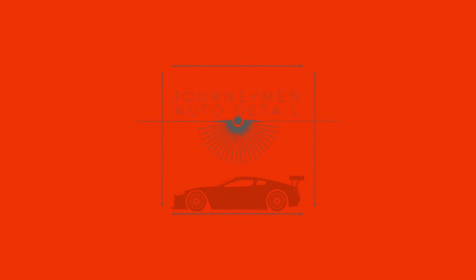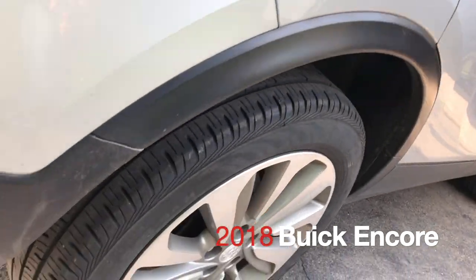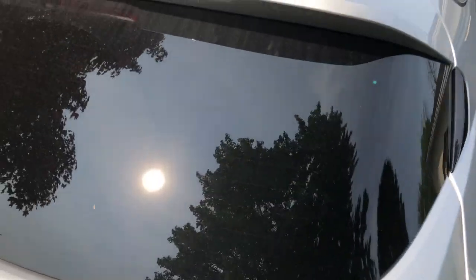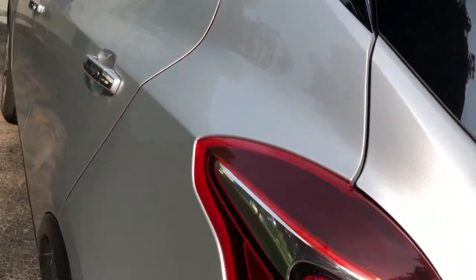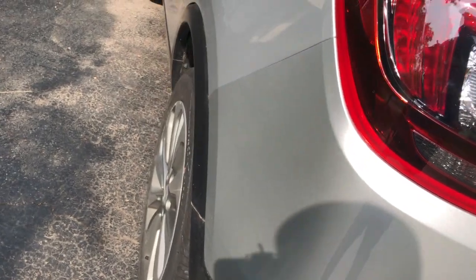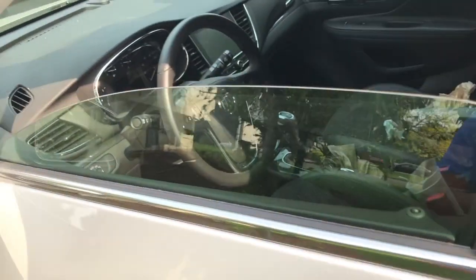Hey guys, I always do a pre-detail inspection with the client to address any items on the vehicle that may or may not be pre-existing. Any pre-existing scratches, any pre-existing wear, anything that would be problematic down the line.